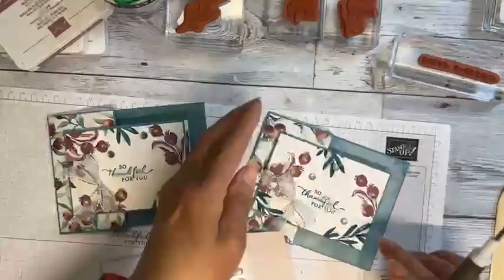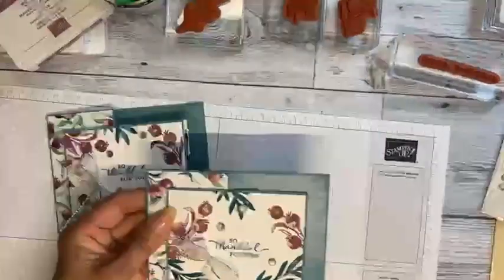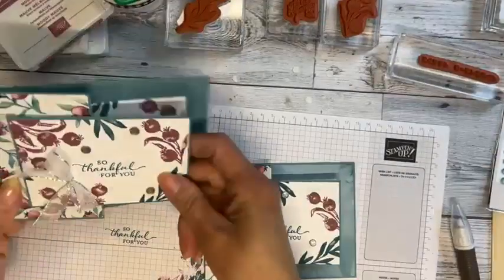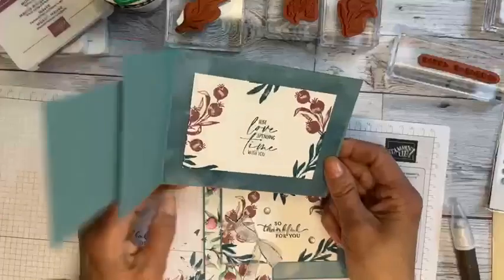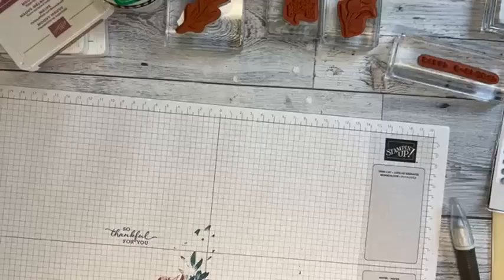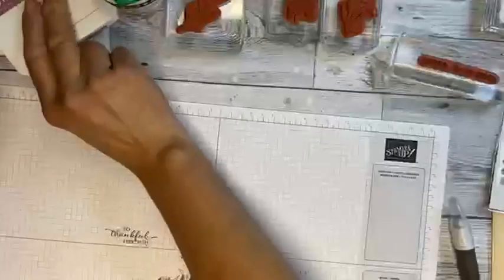Let's just put that right there. Okay, so that is card number 1. What do you guys think? It's just a real simple card to put together. Sometimes you need quick and easy cards, right?